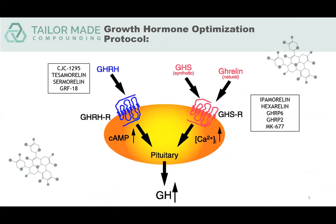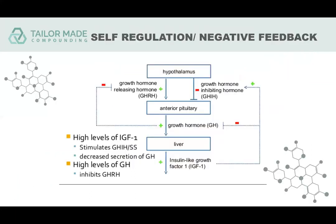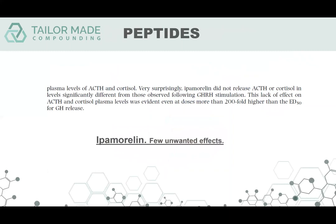So here it just shows the receptors that these products hit on. With the CJC, it's the growth hormone releasing hormone receptor, and then the Ipamorelin and the GHRPs, the 2 and the 6 that you all are familiar with, are going to hit on that growth hormone secretagogue receptor, or that ghrelin receptor, and that's what stimulates the increase in growth hormone release from the pituitary. This slide we won't bore you with. We know you're well aware of it. It just shows basically the release of the IGF-1 from the liver after the growth hormone.